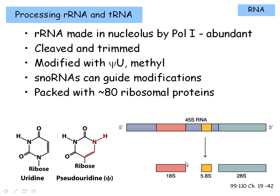These RNAs are also going to be extensively modified. This is pseudouridine. So you can take an ordinary uridine and modify it like that. You can methylate different bases. And you might well ask, if you've got this huge RNA, and 28S is huge, trust me on that one, how do you pick out where you're going to modify it? This is through another group of small RNAs. So this is small nucleolar RNAs. These are, again, small RNAs, but usually found in the nucleolus, and they assist with targeting these modifying enzymes to the correct place.